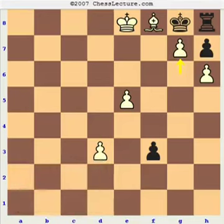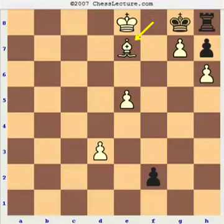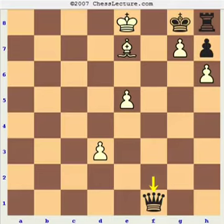Plays g7. Okay, that's also a possibility that comes to mind. And now black has only one legal move, f2. So now queening the pawn, we're taking the rook and queening the pawn. White's losing, of course. Black queens the pawn, so he plays, nice idea, bishop to e7. Now black queens the pawn, has to.